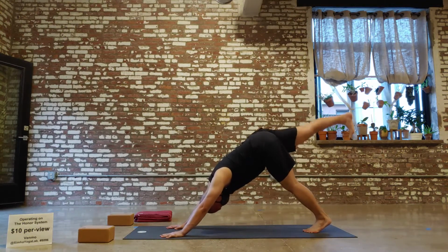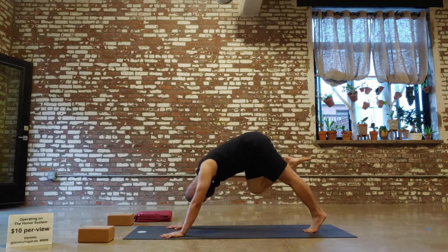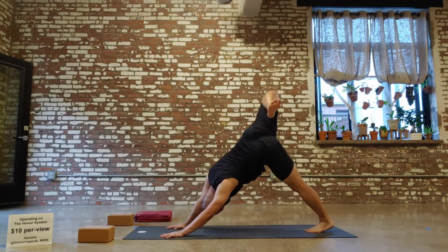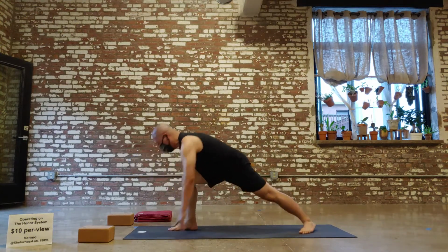Inhale, raise your right leg up, three-legged dog. Exhale, draw the right knee in toward the nose and round the spine. Inhale, kick it up, open up the hips and bend the right knee. Extend the right foot back up, step it forward, warrior one.